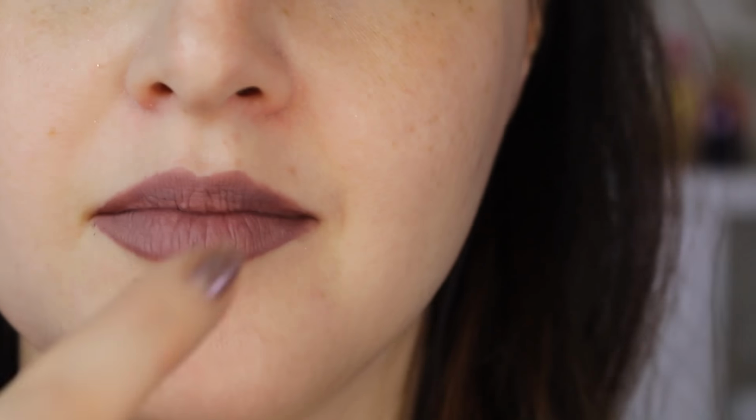So this is the example of the way that these look over a deep brown shade, since that's trendy, you know, that whole 90s look. A lot of people have deep brown lips. I am going to show you also over red and over nude. So let's start with the emerald.